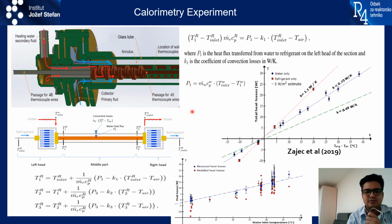minus T air. The author has divided this test section into three parts: first is the left head, then the middle part, and third is the right head. So 1, 2 and 3 represent the left head, the middle part, and the right head respectively. From this three-part model, we can calculate the refrigerant temperature along the test section.